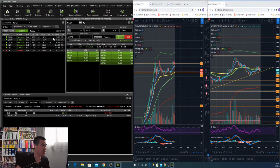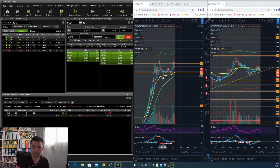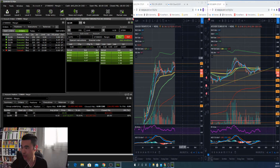So I bought here another 250 shares at 590, just because all along here has been holding the VWAP, and then we have this secondary support line here which we drew in. So I think this is going to be a good strong support there. So I bought in another 250 shares. My cost basis is now 610. I want to see this pop up and just push.